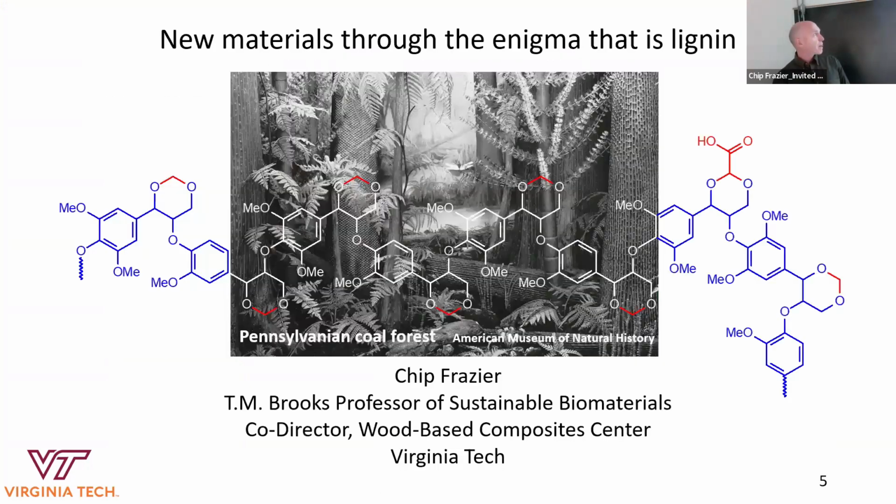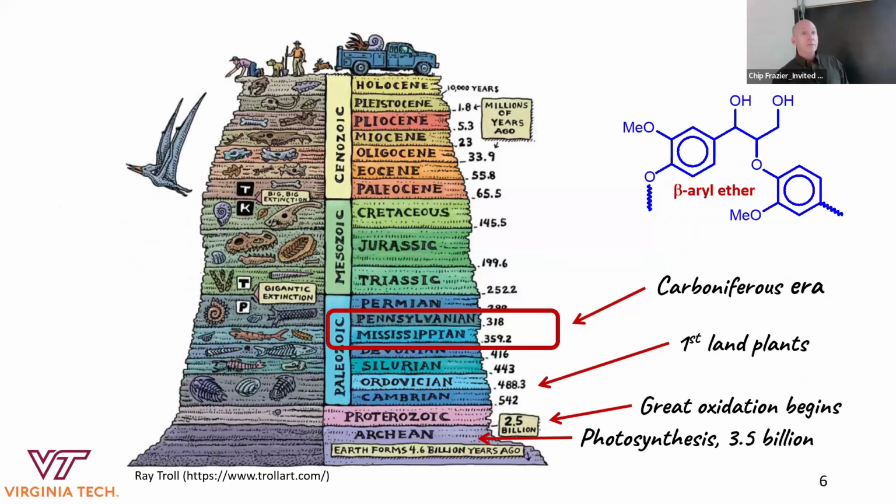Thank you again. So let's talk about new materials through the enigma that is lignin. Whenever I talk about lignin or whenever I think about lignin, I actually think of old materials. I think of evolution. And so let me take you back. So we believe that photosynthesis started about 3.5 billion years ago, and that the land plants showed up much, much later, billions of years later. And of particular interest to me is the Carboniferous era, which was basically created because of lignin.